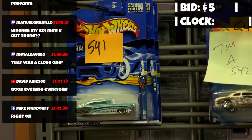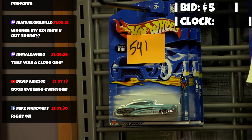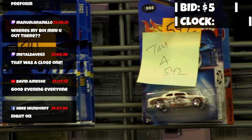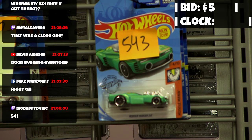Okay, here we go. Check it out. 541. $5, get in on it. 541, Timothy Armstrong's already got 542. He booked that online. 543, oh, look at that, kids. Muscle Mania, Roger Dodger 2.0, Big Daddy Doobie. Big Daddy Doobie picked up 541. He's got 541. All right.